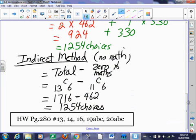So ladies and gentlemen, we've got some questions here for you to work on. Page 280, numbers 13, 14, 16, 19 ABC, and 20 ABC.